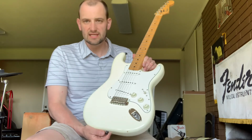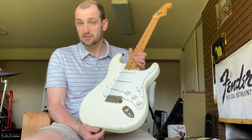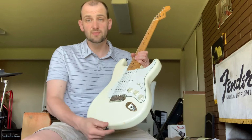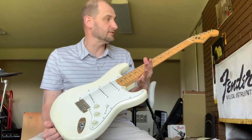The only thing that really needs an upgrade, although some people love the ceramic pickups, are the pickups and electronics. That's been done. USA pickups, CTS pots, five-way switch. It's already been done for you. It's good to go. This is, in my opinion, better than an American Standard Strat from the time period.